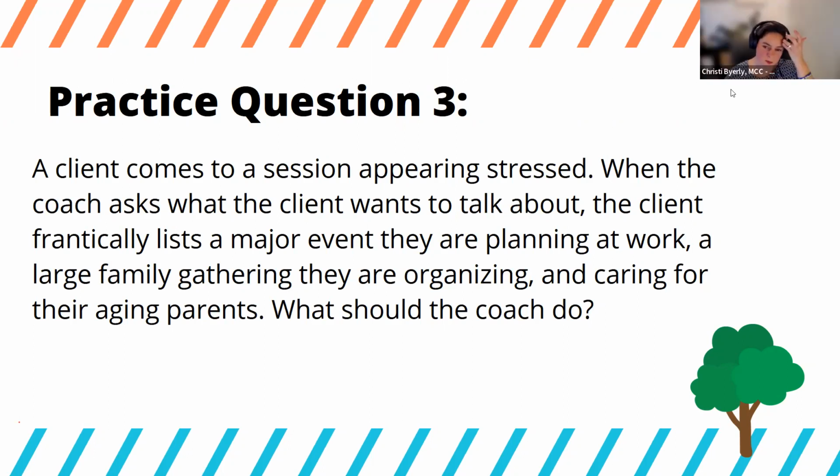Okay, so let's stay on this slide. What are the principles here that we want to keep in mind? So they're coming into the session. So we're going to want to be doing 2 things. We're going to be wanting to set the agreement while also creating trust and safety, right? So we've got some comments. We're doing contracting here. We're setting an agreement. And so what do we do when the client comes in stressed and listing several things to talk about?